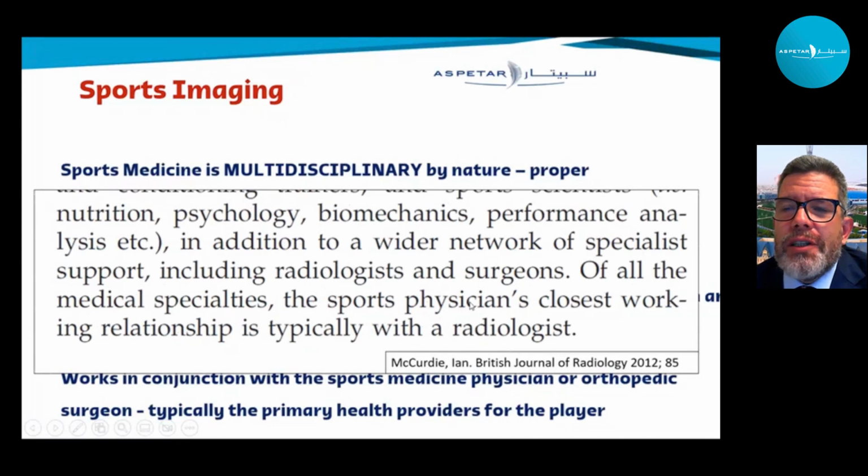Dr. Ian McCurdy, who was the president of the British Olympic Medical Association, states that the sports physician's closest working relationship is typically with the radiologist.